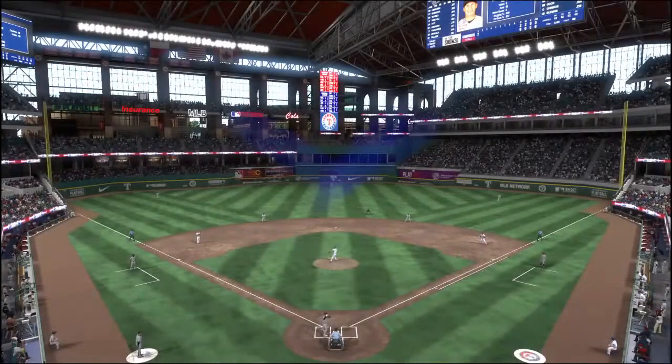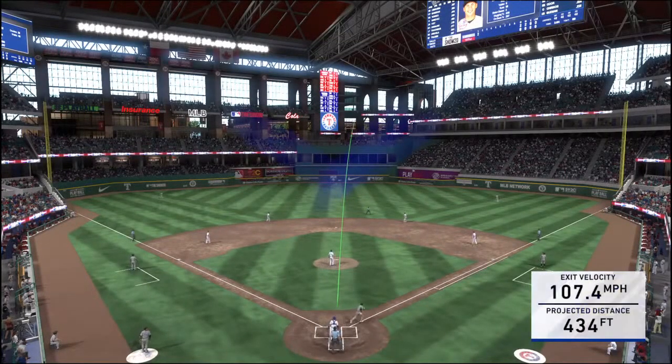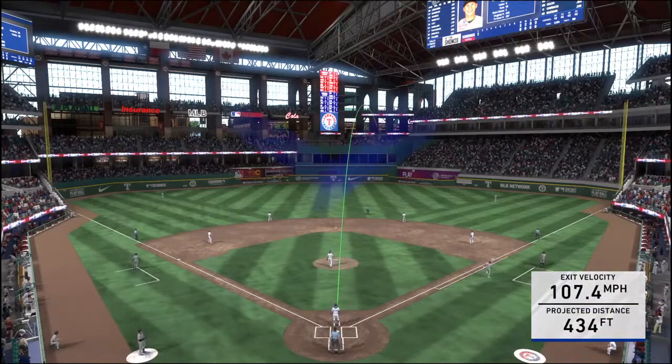Boy, not the way you'd like to start a game, right? First inning, you come in, you give up 2 home runs. We'll see if he can regroup right here. It's not easy to sometimes come back from that.